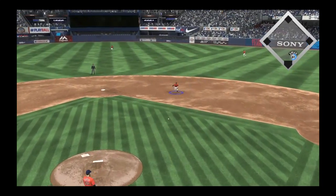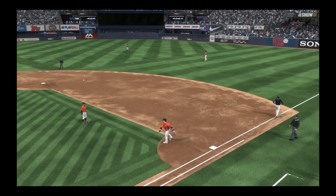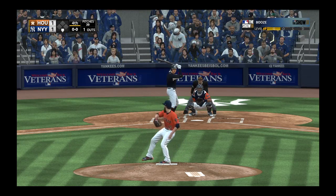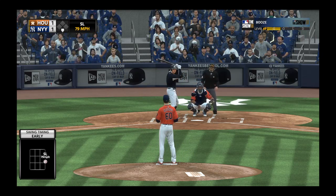Chopped toward the second baseman. Altuve moving to his right, and the throw to first is in time. 1 gone. So striding in, Greg Bird, and he's off to a hot start in this one. Homered his first time around. Swung on and missed. It's 0-1.